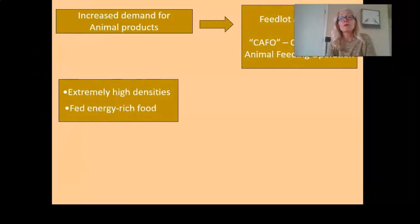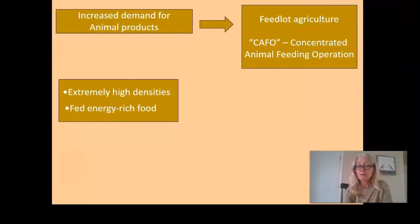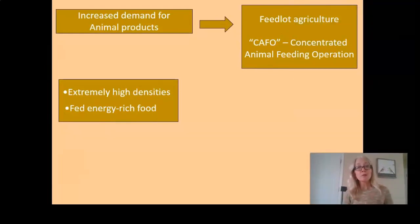Okay, so over the course of time, we've been seeing an increase in demand for animal products, more meat per capita. And in order to meet this demand, we started needing to manage our livestock populations differently. We needed to grow more, and we needed to do this quicker. And this led to the invention of what we call feedlot agriculture. And the CAFO has come about.